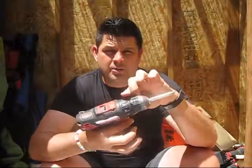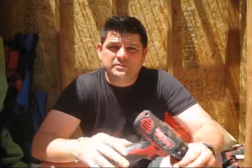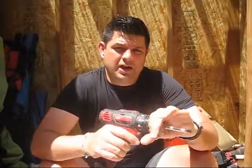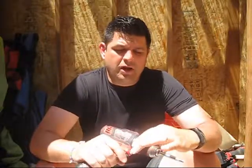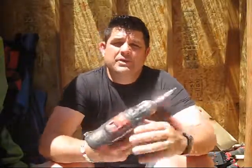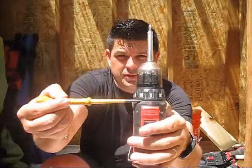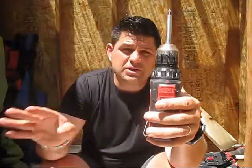Now, the higher the number, the more turning torque will actually be used, and it will be met at a higher resistance, so it'll drive whatever it is in harder and deeper than it was with a lower setting. So the higher I go up, the harder it is for me to stop it. And going all the way up to the highest setting, which would be 20 in this case, it's actually a picture of a drill, meaning it won't stop. So if you see that drill setting right there, that means it will not stop. It'll be continuous in drill mode.